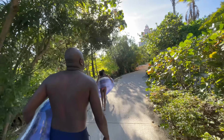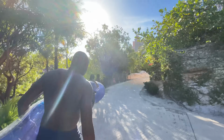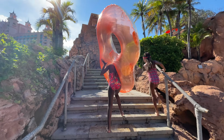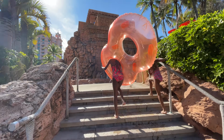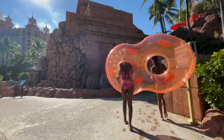In normal times, there can be a wait for the slides and rides because not only are there a lot of guests who stay at Atlantis, but many cruise ship passengers docking in Nassau get day passes to use the water park here. One nice thing about visiting right now, early on in the reopening of Atlantis, is that there are virtually no lines for any of the slides right now. The longest we had to wait for any slide was about 2 minutes.